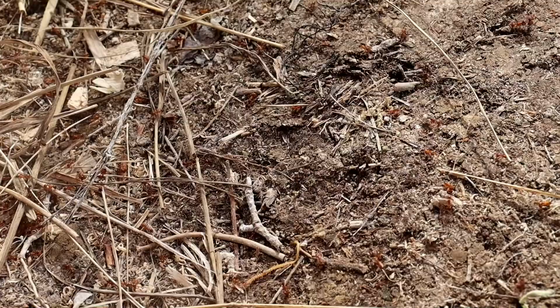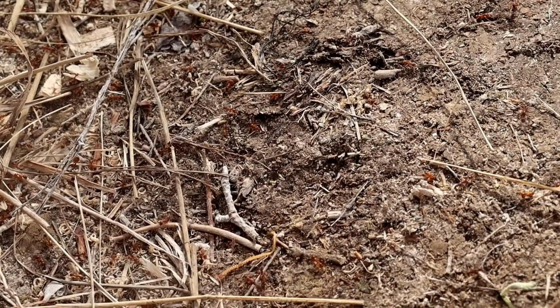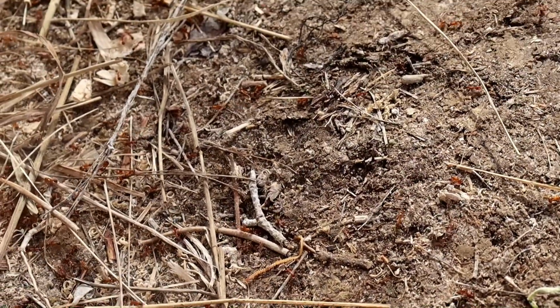We just woke up an ant's nest that is right here in the middle of the greenhouse. So now they're walking around stressed.